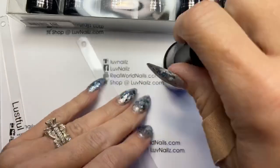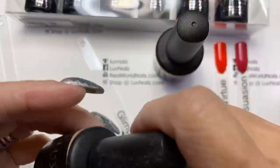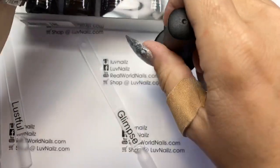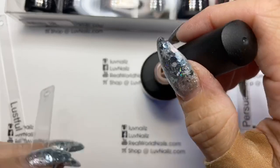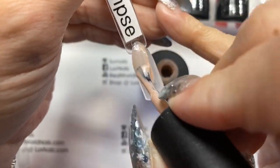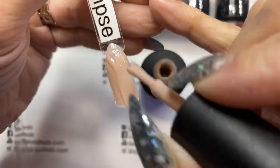All right, so I'm going to move on over to Glimpse. And Glimpse was an easier one for me to find a match to just because we do already have a lot of nudes. But what is going to be exciting is I have a client in particular who just adores Cremel, but would love a little bit different shade. So Glimpse is a nice nude color, and it's not as translucent as Cremel, and it has a little bit different tone than Cremel.